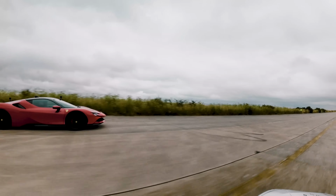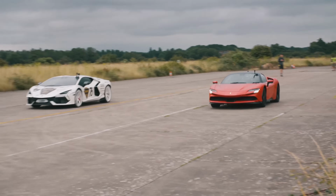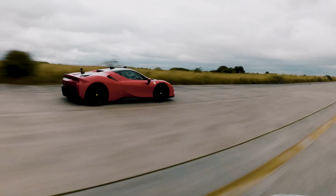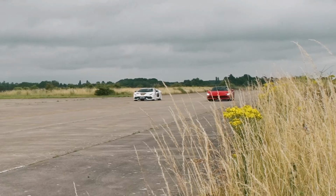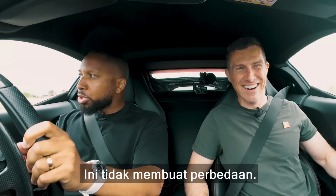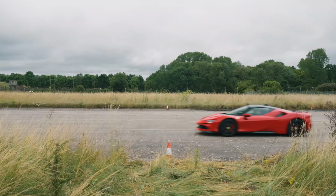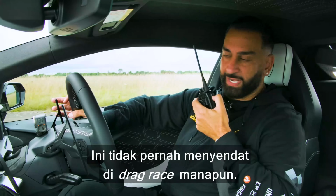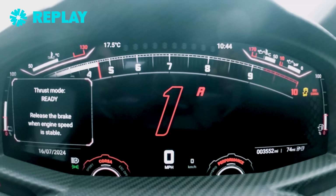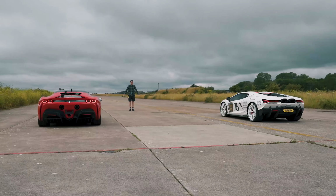3, 2, 1. Locked down. We were even faster that time. It makes no difference. It makes no difference at all. So it never bogged down in any of my drag races. The first time it goes in performance, bogged down. You want to do it again? Yeah. One more. Yeah.